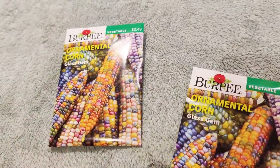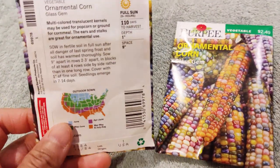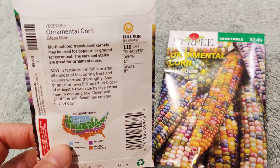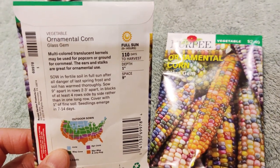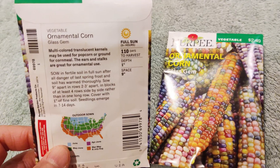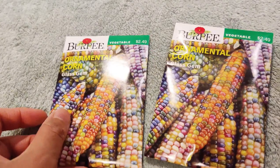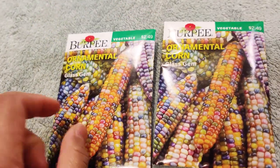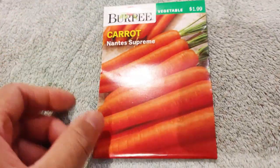Next, I got some ornamental corn, glass gem. It looks so pretty. There are purples and greens and blues and pinks. So pretty. I've seen it in the catalogs and I didn't buy them, and I just recently thought about it and I really want them. It says multicolored translucent kernels may be used for popcorn or ground for cornmeal. The ears and stalks are great for ornamental use. So the ears, the stalks, as well as each kernel. I've heard of some people using the kernels for jewelry. So that's cool. And it's edible. It's a popcorn. So how wonderful is that?